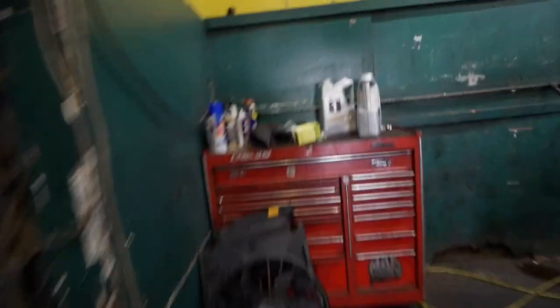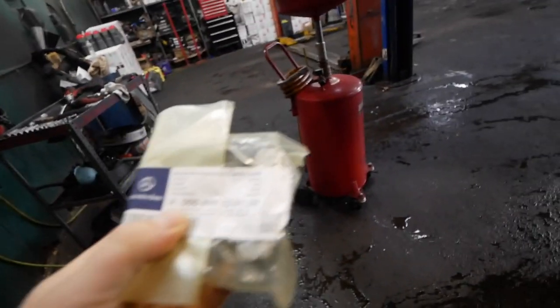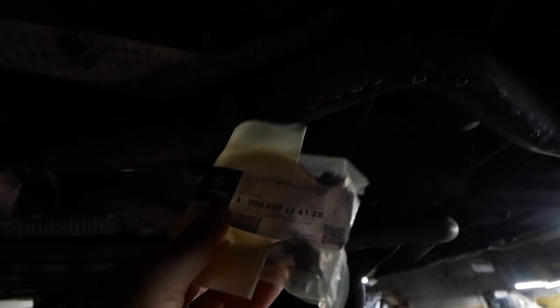Let me show you. There it is. Mercedes-Benz part 00490 1241 28, whatever, if you ever need that. I bought this from FCP Euro, and that is gonna go right there. Same part. All right, let's continue with the rest of the stuff.